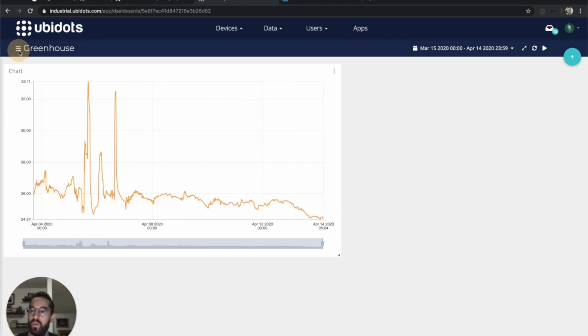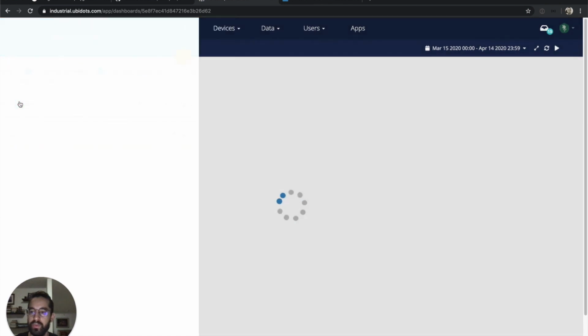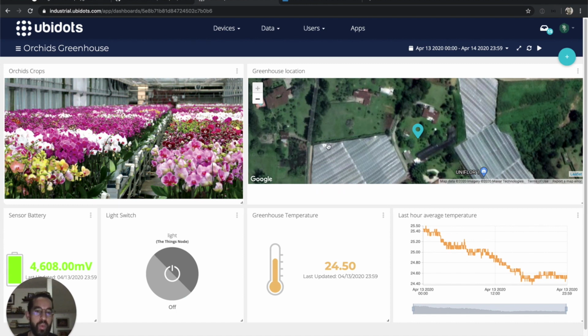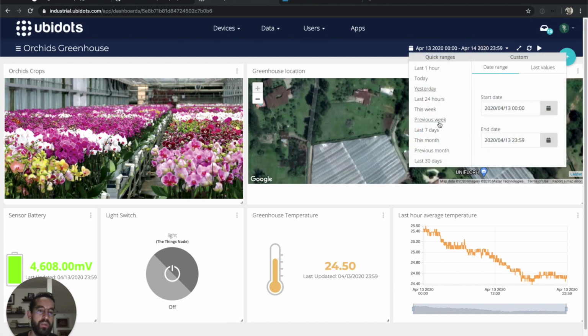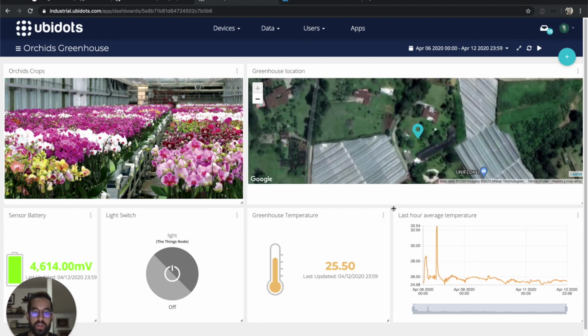Anticipating that we wanted to see a more robust dashboard, I created another one called Orchid's Greenhouse. This one has an image widget, a map widget showing the location of our greenhouse, as well as the sensor battery, light switch, the last reading from the temperature, and here again, the historical data from temperature. This dashboard also responds to the general daytime picker. So I'm going to select here previous week and just verify that it works.